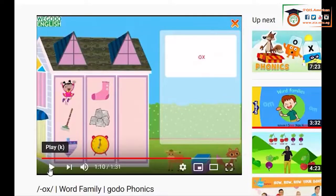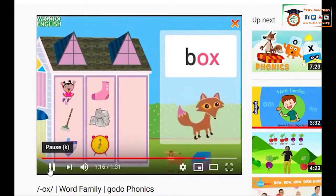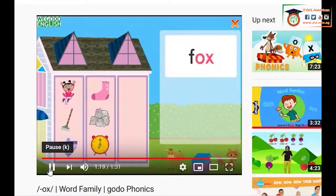Ox, box, box. Ox, ox, box. Fox, box, fox. Ox, box, fox.